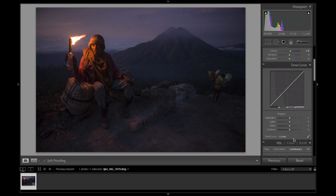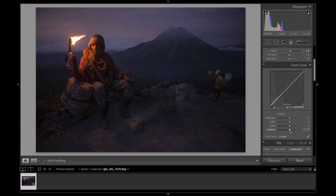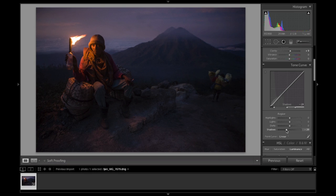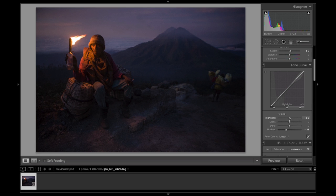Next, we move on to the tone curve, and this is where I do quite a few adjustments. The first thing that I do is I move this slider all the way here and move the shadow slider a little bit to the left. I can achieve a very similar effect by adjusting the black slider, but for whatever reason I prefer to do it here. I also sometimes move this slider all the way to this side and adjust the highlights.